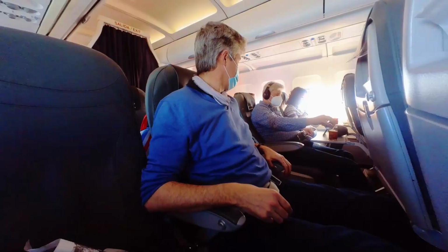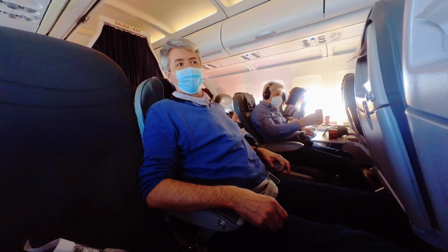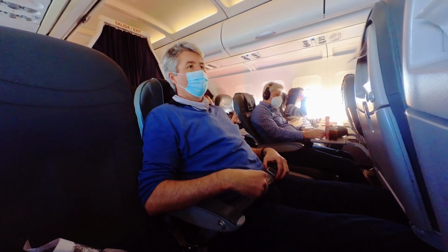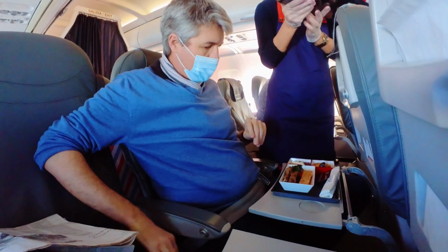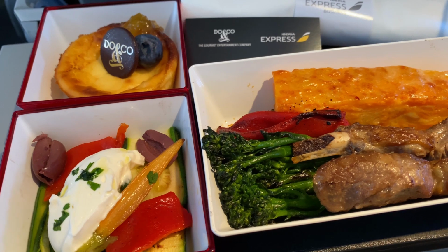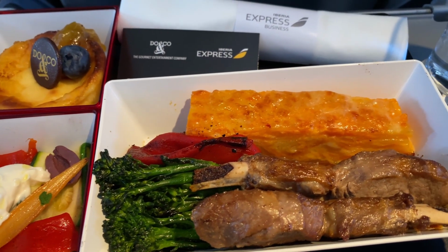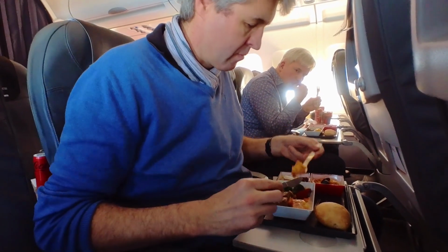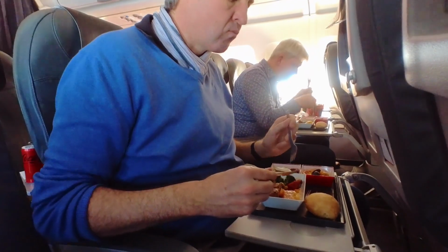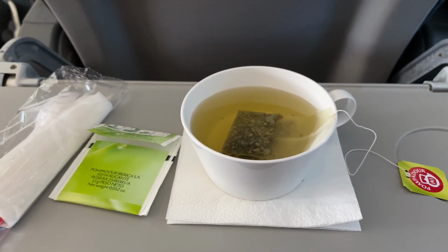The seat recline is quite limited, which is okay in my opinion, because it also means that the person in front of me can't recline too much into my space. Lunch by Do & Co was served and it was quite delicious, and also a bit easier to eat than the ham of the previous flight. Do & Co I think know pretty well how to do in-flight meals, and I always hope for them being my caterer. Another tea after the meal, but this time without cookie.